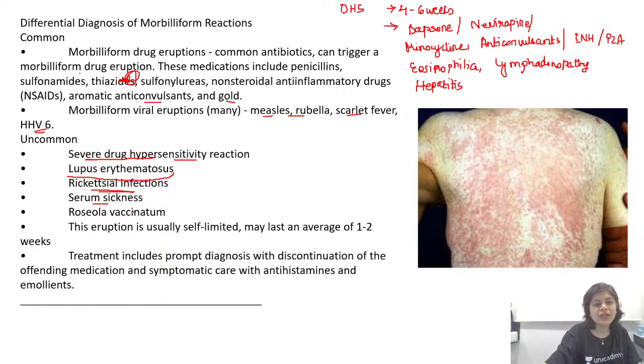So first of all, when you are encountering this kind of a morbilliform rash, you take a very detailed history and you do a very thorough clinical examination. Okay, so in the history, you're going to ask, when did the rash appear? Where did the rash start? Was there any preceding fever? Was there any other systemic symptom? Was there any cough, cold? Is this particular rash associated with any enanthems? Is there any involvement of the oral cavity, genitalia, conjunctiva?